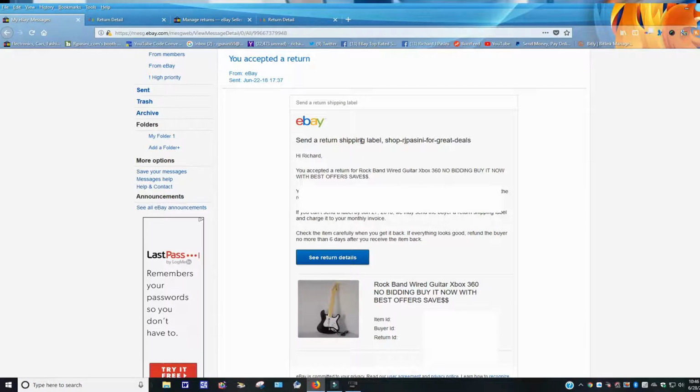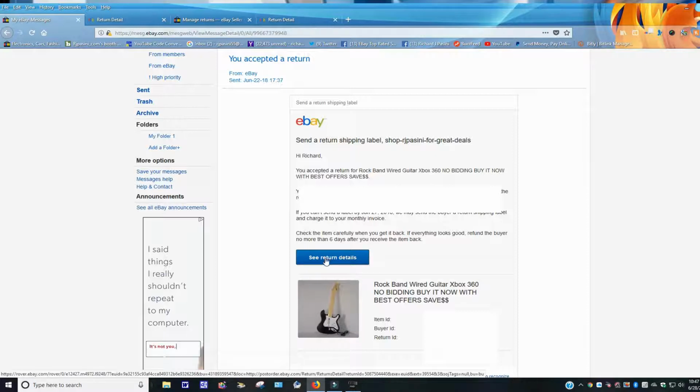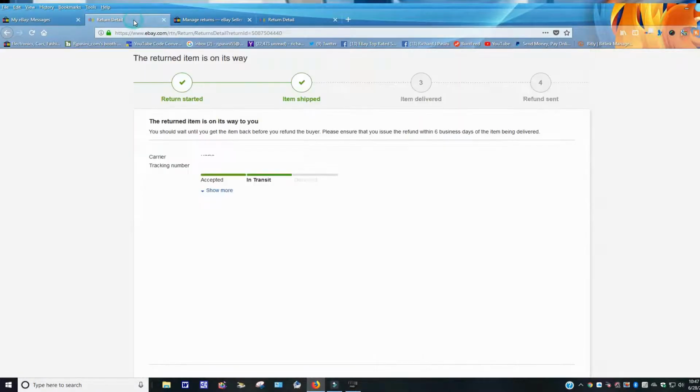It says over here you send the label, shipping. You accepted a Rock Band guitar, it was with the best offer. Your next step is to send a return shipping label to the person, and then the process will start, and then you hit see return details. I have another window open over here, so when I click the return details, it shows in transit. It shows return started, item shipped, item delivered, and refund sent.